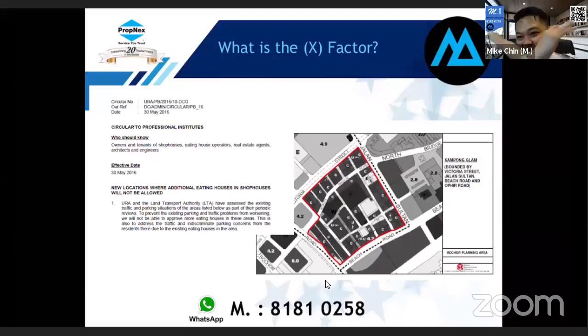Something of an X factor. This is Kampong Glam, and I talk about demand and supply. This part itself is stating that Kampong Glam can no longer have additional F&B. So if you have an F&B approved outlet, is the supply low or high? Will the demand be high or low? I leave you to think about it. It's going to be very straightforward.